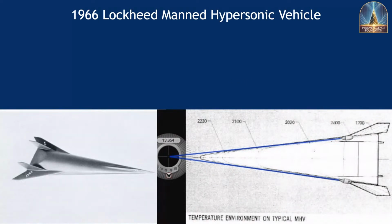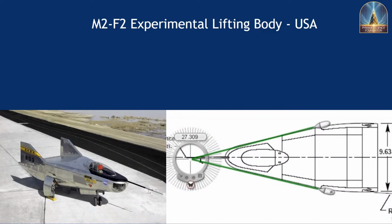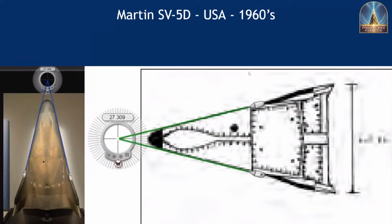And here we're seeing the 13.654 degree geometry. And here's another, this is called an experimental lifting body, the M2F2, that was developed, I believe, in the 1960s again. And again, perfect match, 27.309 degree geometry in the front of the craft. Here's another lifting body called the Martin SV5D from the USA in the 1960s.